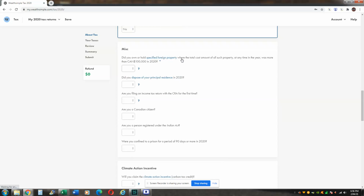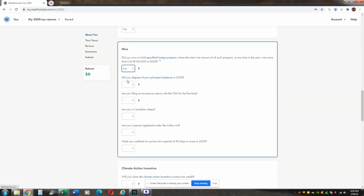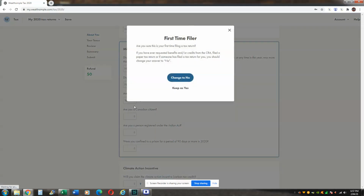So did you own or hold specific foreign property? Kung meron ba siyang pag-aari na foreign property that was more than 100,000. So no. Hindi ka naman nag-dispose ng principal residence, kung hindi ka nagbenta ng bahay in 2020. So no. Are you filing an income tax return for the first time? No. So what if you are filing for the first time?